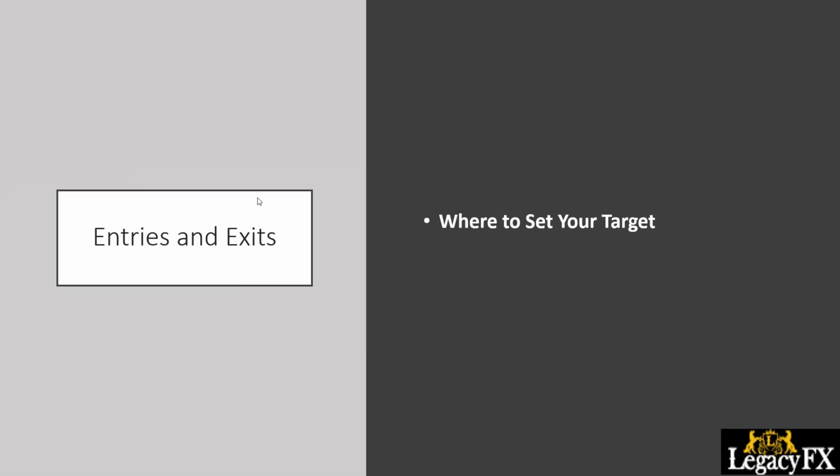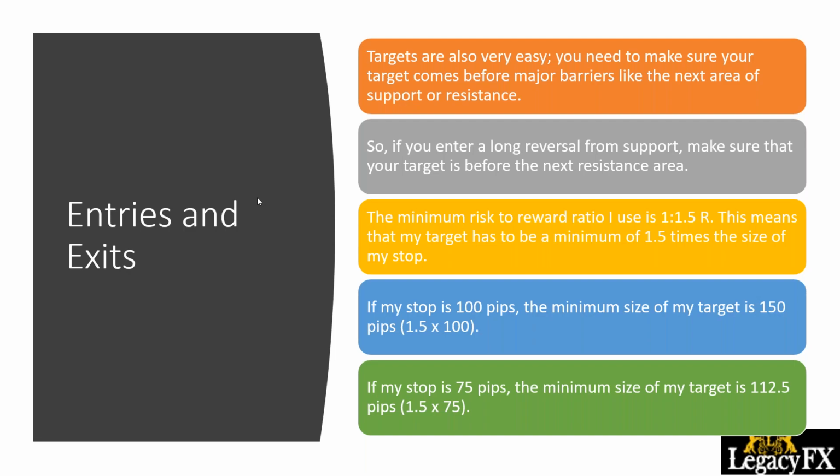Okay. Number one, we need to set our target because we need to be able to calculate our risk reward ratio. Targets are also very easy. You need to make sure your target comes before the next major barrier, like the next area of support or resistance in the opposite direction, as well as look at any key psychological areas. Like if we saw gold and the next resistance area was at 1610, we're at 1590, we know 1600 is a key psychological area. Okay.